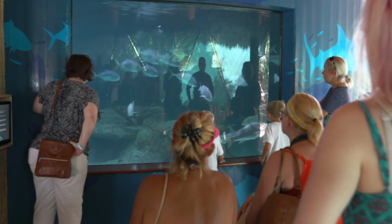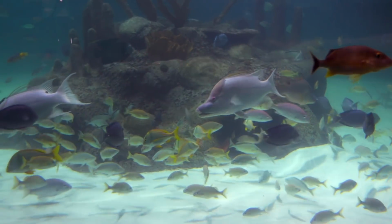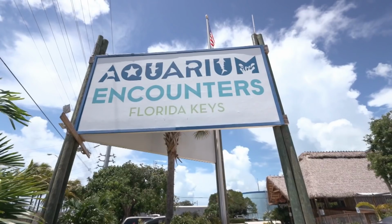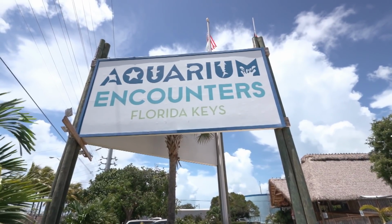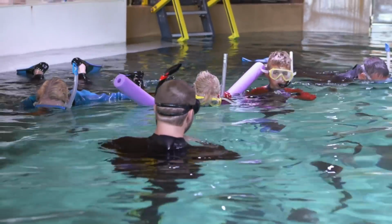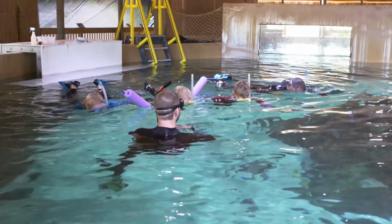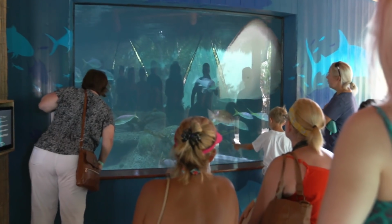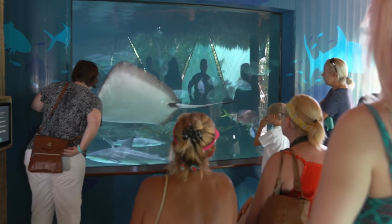My favorite attraction to date down here, that I've been to on three different occasions, is the Florida Keys Aquarium Encounters in Marathon. It's an unbelievably different experience in terms of aquariums. In addition to the tanks, you can pet stingrays, you can feed tarpon, and there's barracuda in there. Just a great way to spend a good three or so hours. Put it on your list, the Florida Keys Aquarium Encounters, definitely an A+ exhibit.